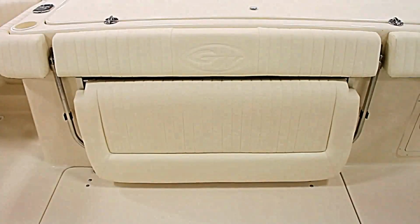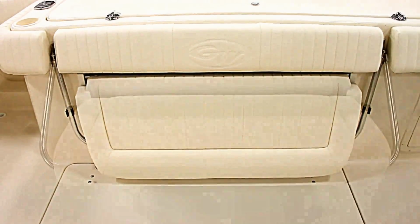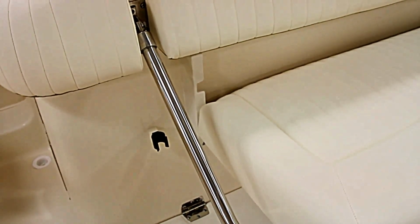The transom seat, which is patented by Grady-White, is very easy to lower, and you'll notice that it has a nice thick cushion. It's padded, it's soft, all the way around the perimeter so that you can lean up against it. And also the supports double as handholds, so you can sit down on the seat and you have something to hang on to.